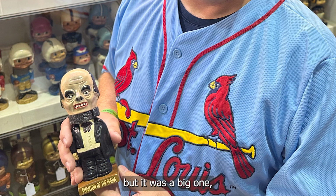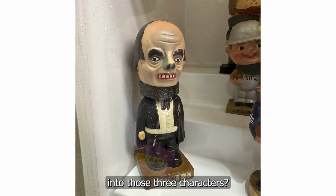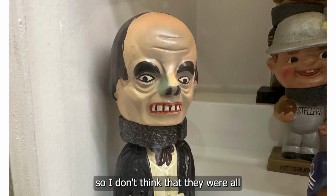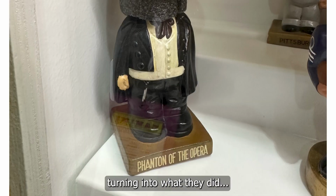But it was a big one, the Phantom of the Opera. It's part of a very hard to find, very rare monsters set, made up of 3 dolls. It's the Phantom of the Opera, Wolfman, and Frankenstein. Wow. And they're all multi-$1,000 dolls. No way. So why did they deviate from sports into those 3 characters? Was it just pop culture moves? Just pop culture, and these were made in the 60s. I think they were made for collectibles, but I don't think they ever foresaw them turning into what they did.